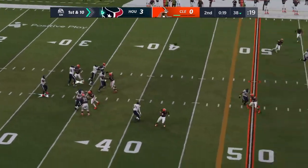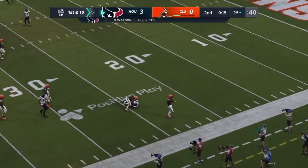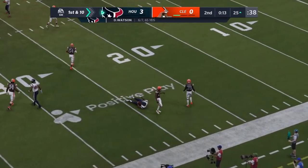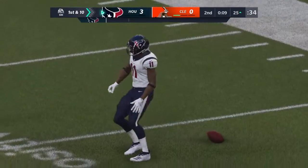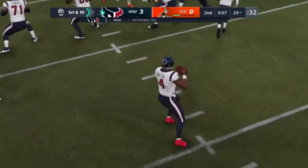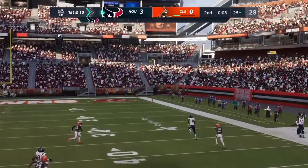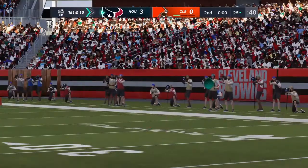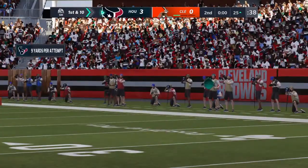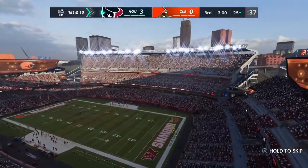Out of the gun, Watson. He's going to go deep for Conley. And that's caught inside the 30. And they're able to work this to the 25 before it's all said and done. That one good for 37 yards. 1st down, Houston. They had to settle for 3 last drive, hoping this second go-around ends in 6. In good position, 1st and 10.